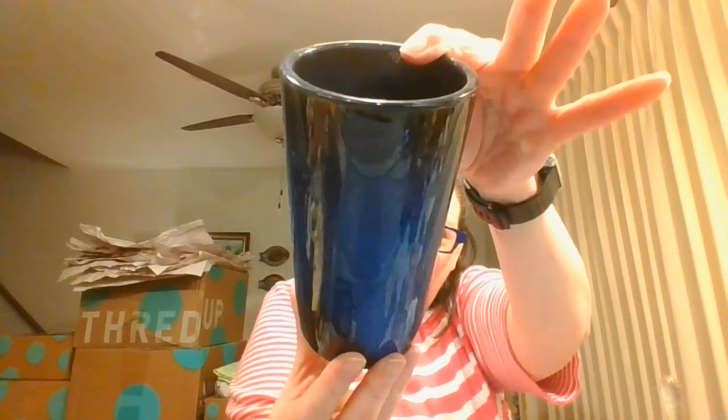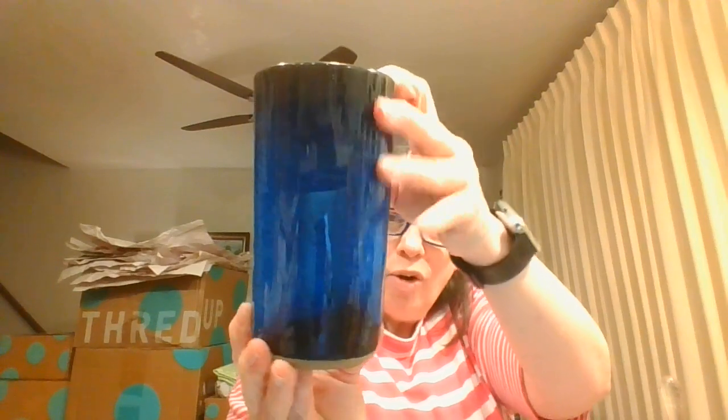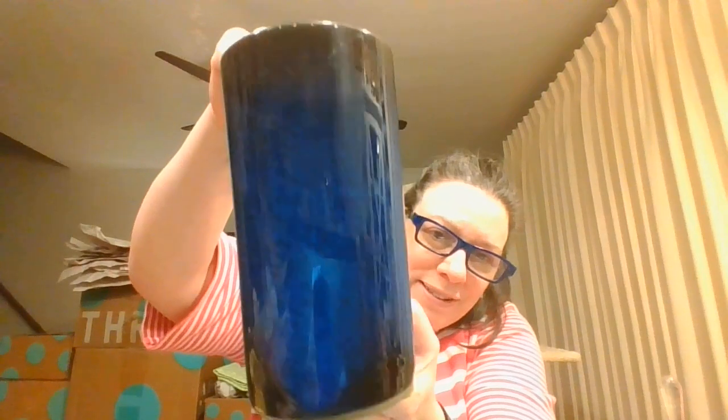And I have this. Now, this is a handmade piece. And I am not 100% sure if this is a vase or a glass. I mean, it looks more like a vase, but it's shaped in about the size of a glass. But I just love this blue glaze that was on there. It's just beautiful.